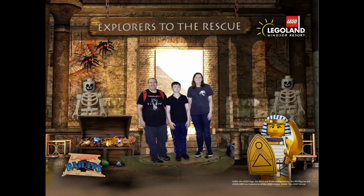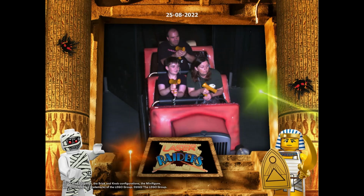And then finally for Laser Raiders is the photos, and the first one is the photo that you get done in the queue, and then the second photo is the on-ride photo from Laser Raiders.